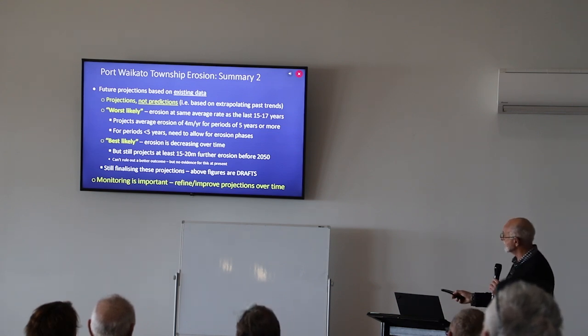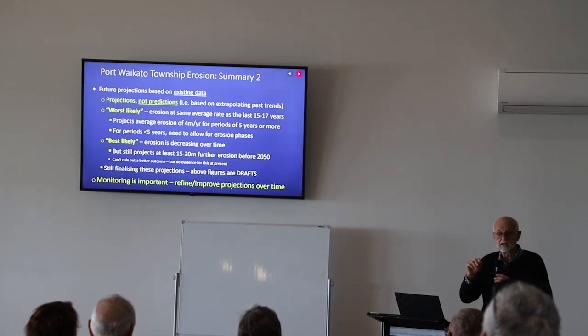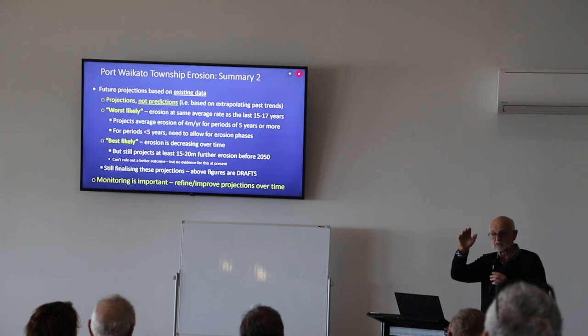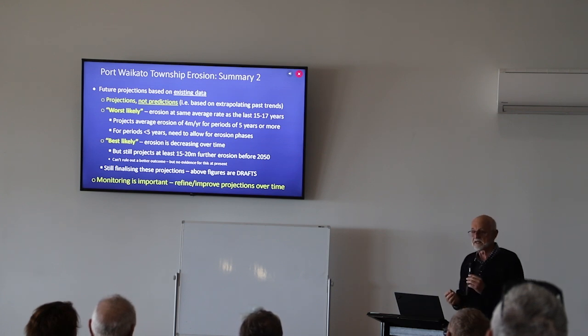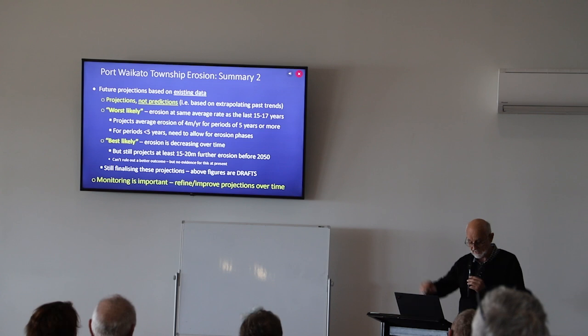We are still finalising these projections in figures like graphs. We're trying to find some more photos, more data points. The better the fit, we can decide which of those two lines might be the more accurate. If we can't sort that out with more data, then the monitoring over the next 3 to 5 years should tell us which one of those lines is more accurate.